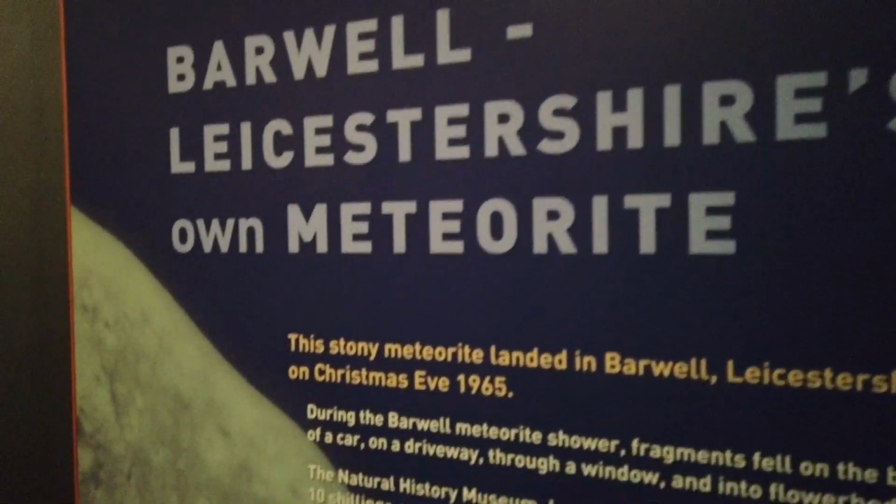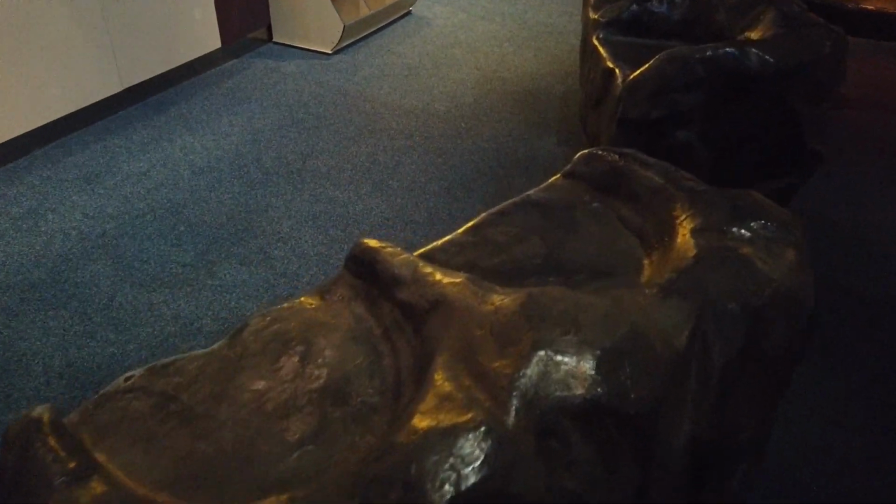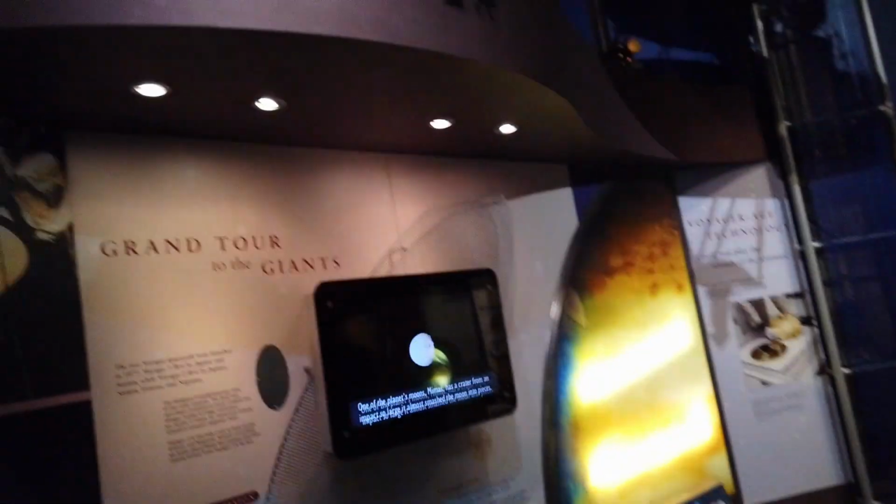Leicestershire's own meteorite, but you can't touch it because it's real. Look at these. He's got humidity detectors in there, so if it goes bad, they'll know and they can act. Oh, this is like the set of Friends. They've got sofas that they're made of stone. The Voyager. Are these actually stone? No, obviously plastic.